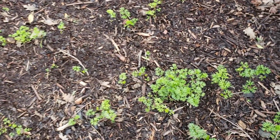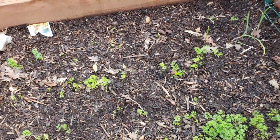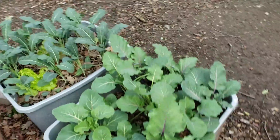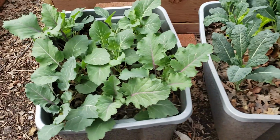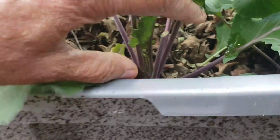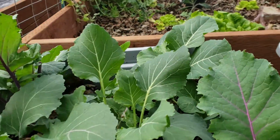They're starting to look like they are going to take off. So maybe when the temperatures get just a little warmer, they will start growing much faster. In these totes, I have got a collection of dino kale, and in this one I have got kohlrabi again. And this is what I was talking about. I think it's actually starting to bulb up a little bit. So I'm hoping that I'm going to be harvesting some kohlrabi in about a month or so.